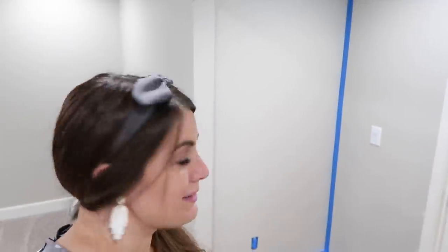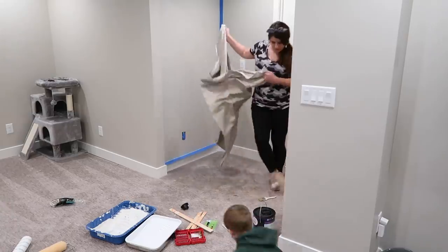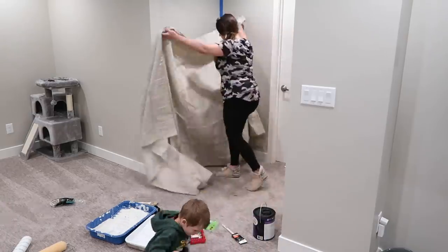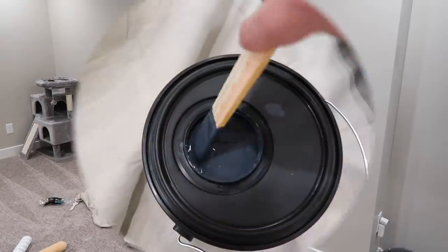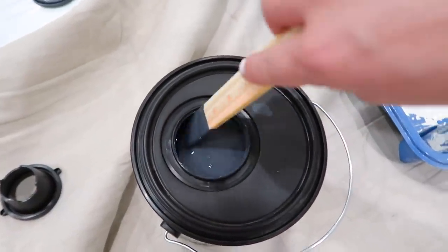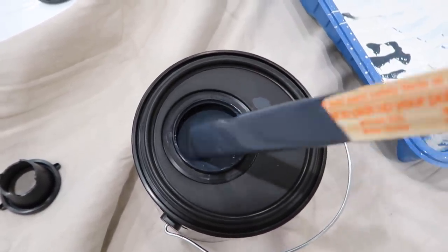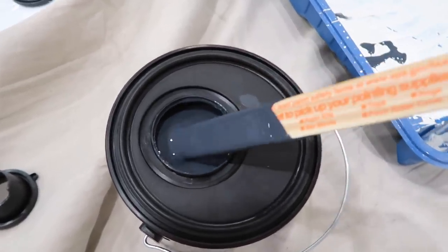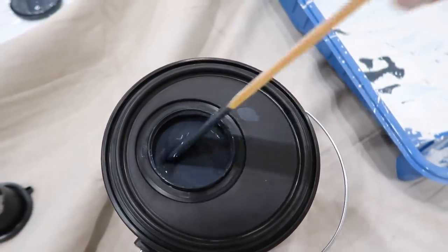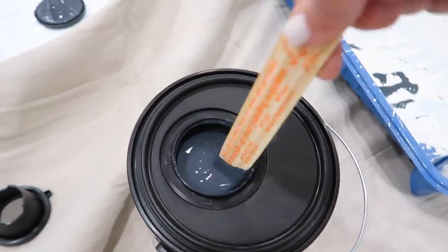We're gonna go ahead and start painting. And while I paint this, Kyle's going to start prepping, like taping off this wall. So this is the color that we're painting the walls. I feel like it's actually showing up a little bit more blue on camera right now, but it's just the darkest, deepest navy color. It's super pretty. It's really neutral. Like I said, I feel like that's showing up a little bit more blue than it actually is, but I cannot wait to see how this looks on the walls.